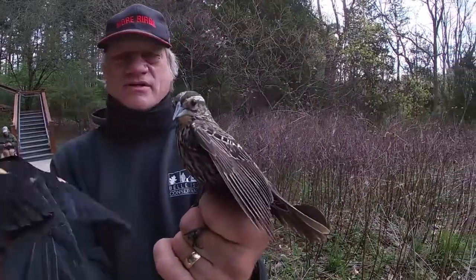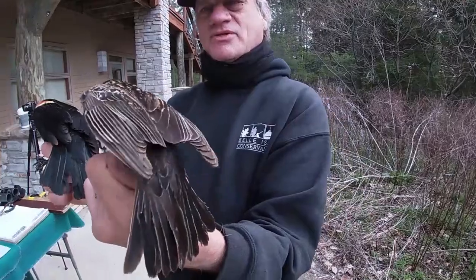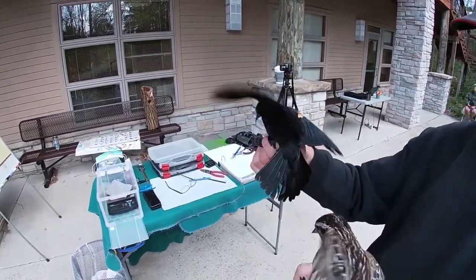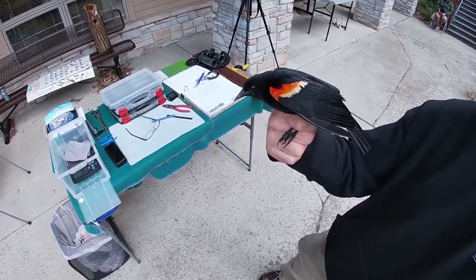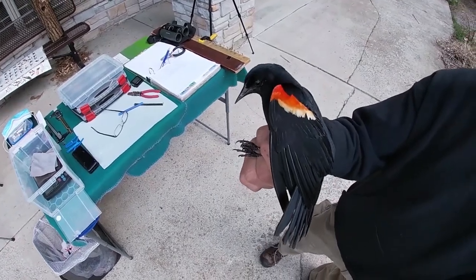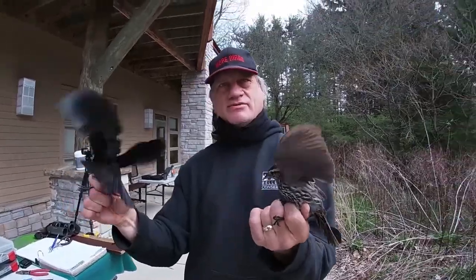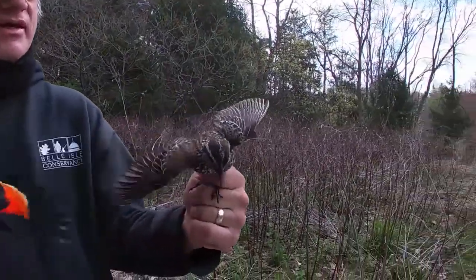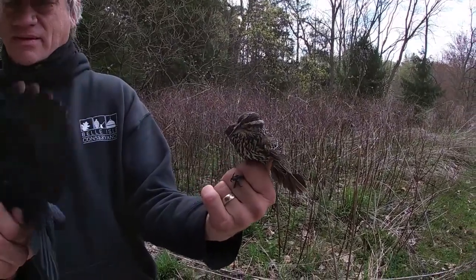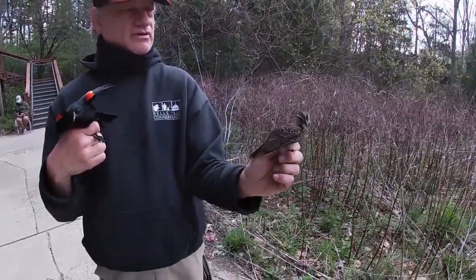And we don't know if these are mated or not. They got caught in the trap at the same time, so they were in the same place at the same time. But males defend an area of marsh or ditch, and they will mate with as many females as they can. So they have a harem of females. So this may be one of his females, it may not. There's a lot of competition among males. You see red-winged blackbirds chasing each other around all the time. So we'll give her a head start.